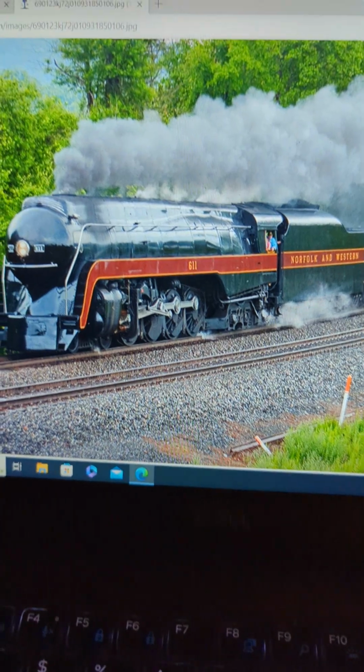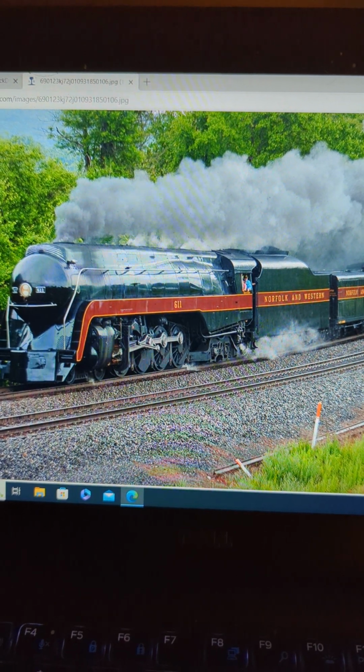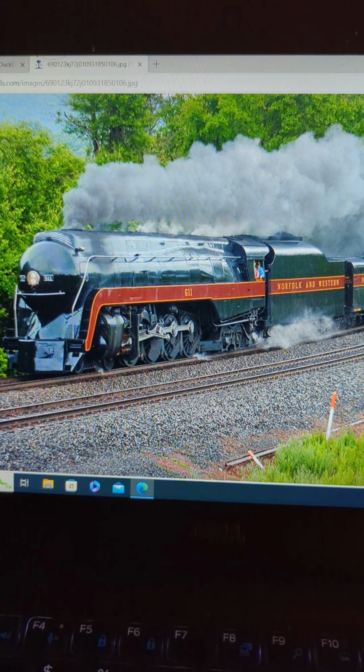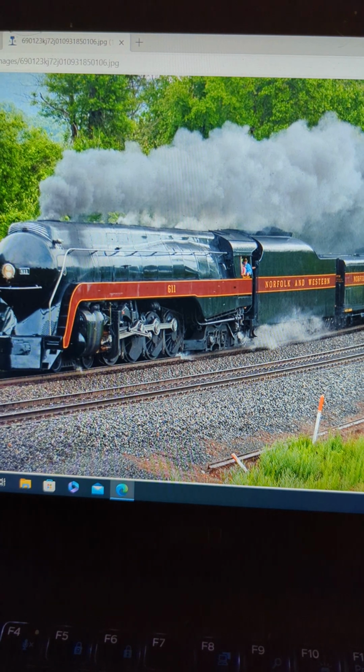Tonight, I will be discussing another famous steam locomotive class of the Norfolk and Western Railroad, the famous Class J's. This is a Class J 484 steam locomotive from the Norfolk and Western Railway. They were built by the Roanoke, Virginia shops from 1941 to 1950. The most famous of the Class J's is Norfolk and Western 611.